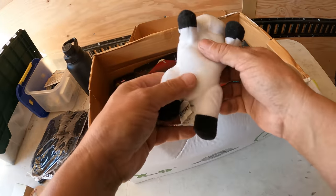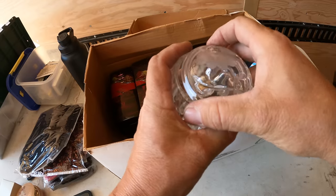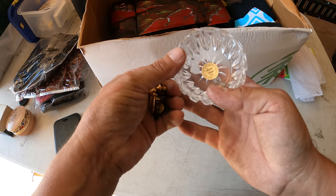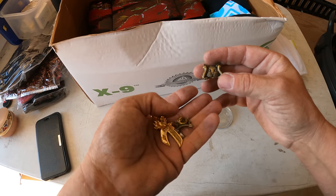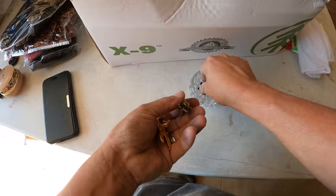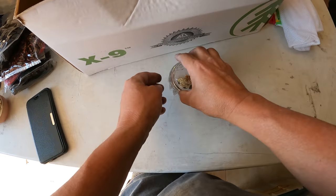Okay, another Beanie Baby? Nah. Gateway Country. That's funny. Okay. Yeah, crystal. Oh, it's from Princess House. A little crystal. There's a little kitty cat pin. Another kitty cat. Oh my goodness. That's see no evil, hear no evil, speak no evil. Very cute. And breast cancer awareness. Very nice.